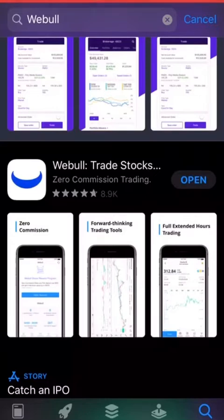So when you want to buy, sell, get into options trading, all that stuff is available with Webull now, which is really awesome. It's a free commission broker. It's pretty, and it's got some of the best charts I've seen on any of these mobile apps. So I'm going to go ahead and get this downloaded from the store. I've already got it searched. I'm just going to click open.